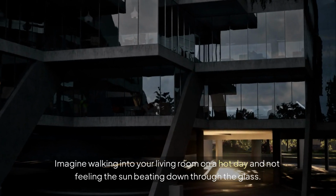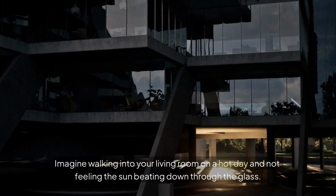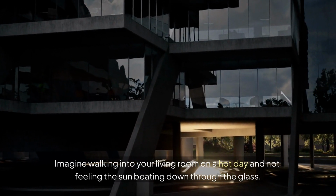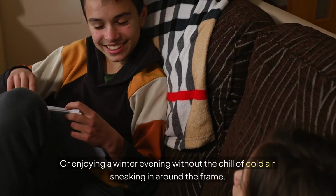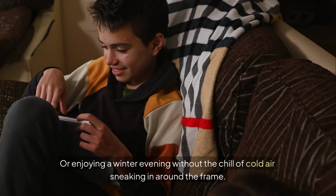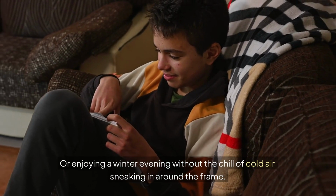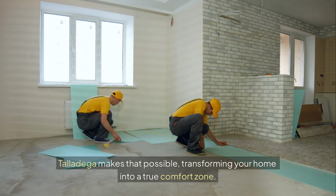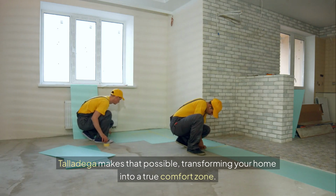Imagine walking into your living room on a hot day and not feeling the sun beating down through the glass. Or enjoying a winter evening without the chill of cold air sneaking in around the frame. Talladega makes that possible, transforming your home into a true comfort zone.